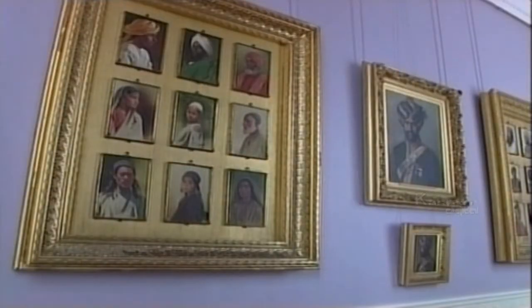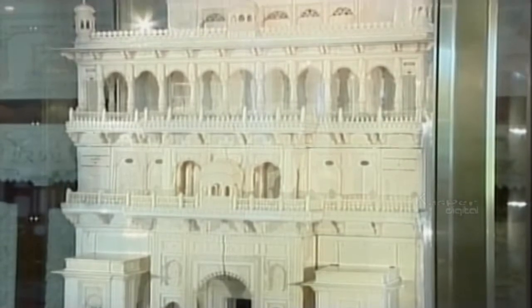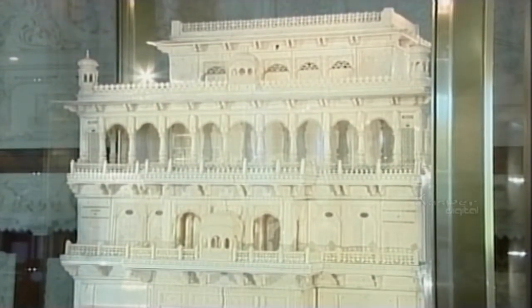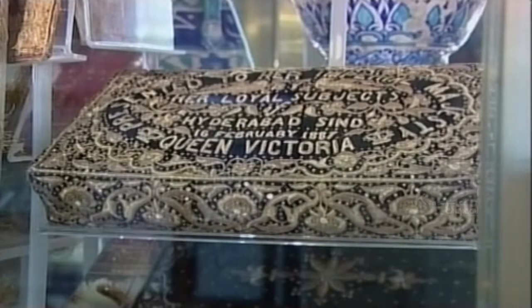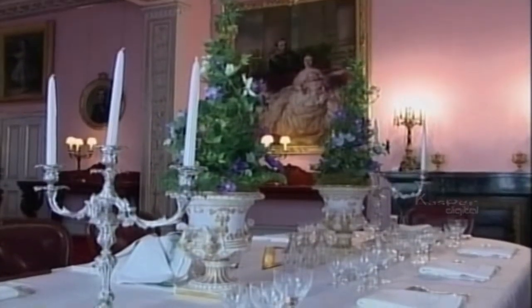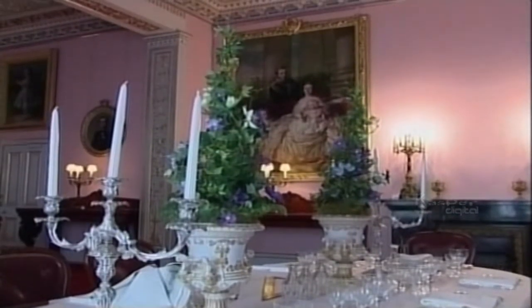This beautiful model palace from Jaipur was among the gifts which were given as a display of loyalty. Here are her many subjects and an ivory tower sent to her as a gift. The gift boxes are also stunning, adorned with fine detail appropriate to the status of Queen Victoria as Empress of India. It was here in the dining room that Queen Victoria lay in state for some days before her funeral.